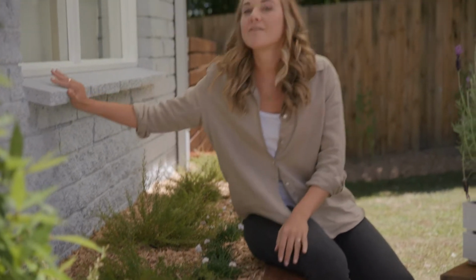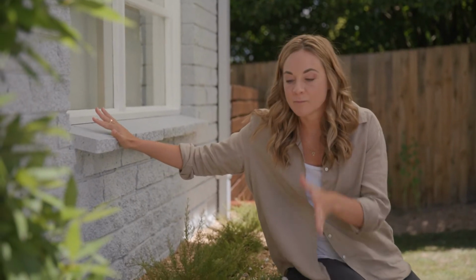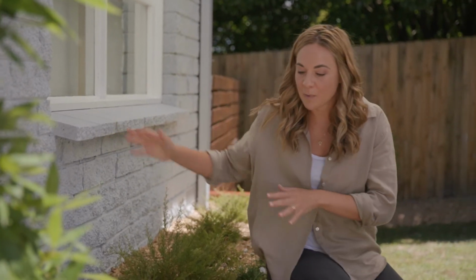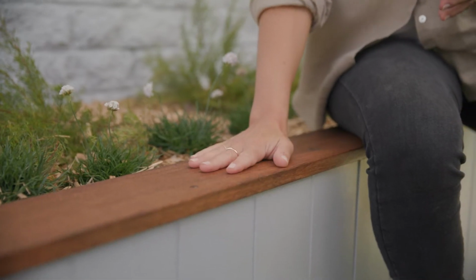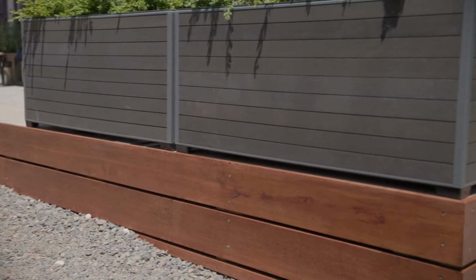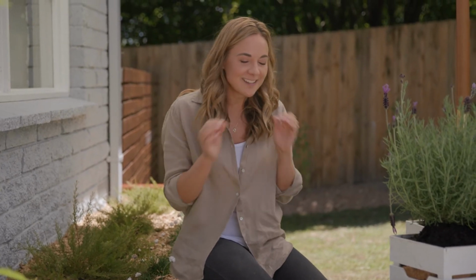I really wanted to create a bit more depth to this front area because I love the light, bright grey and white. It brings in that Hamptons coastal feel, but we also needed to match that Australian native. So this is beautiful. This is actually pine bark. It's called playground mulch. It works well with the natives, and also this merbau, we've wrapped this around the front and also around the perimeter of the front deck. It really helps to tie in with the colour of the roof, and to be honest with you, it makes my heart sing.